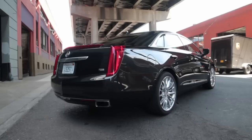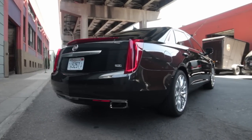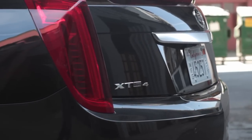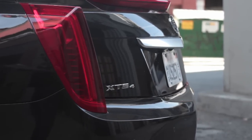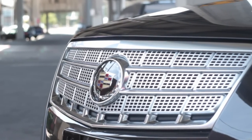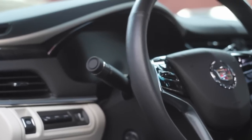Jumping outside and looking at the beautiful lines of the XTS is something that has been a great step forward for Cadillac in general as far as its exterior design. Certainly, it has a bold and very sharp angular look to the entire car, starting with that immense grille. It might be a little too big for some. I think it's a great statement to show the car's power and what it is supposed to signify for Cadillac.